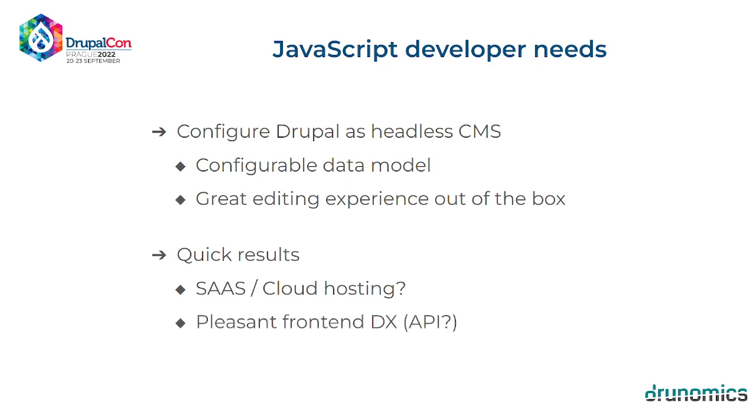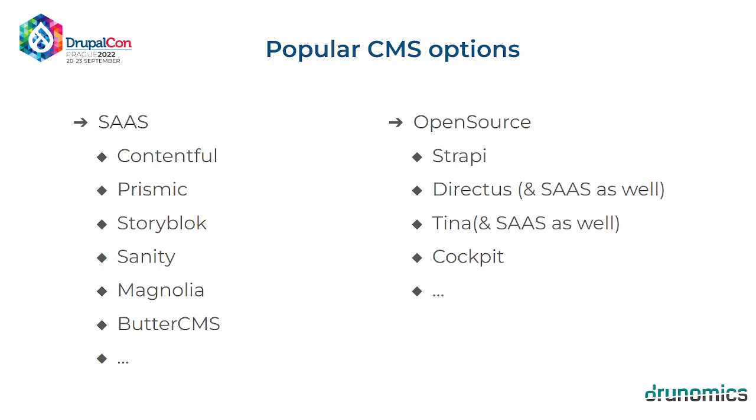And then, of course, the developer experience is also critical. How are the APIs? How quick and easy is it to work with that system? I want to have a closer look at those points. So I checked what the popular CMS options are that frontend developers would typically use when they are looking for a headless CMS.